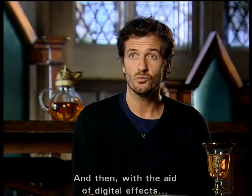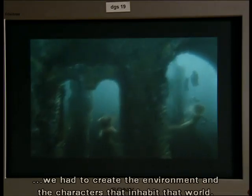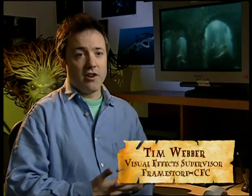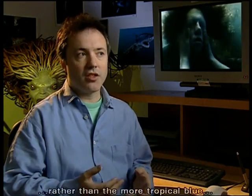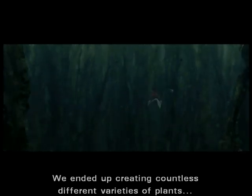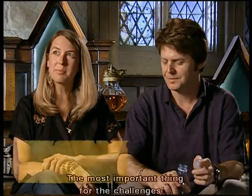And then, with the aid of digital effects, we had to create the environment and create the characters that inhabit that world. There was a lot of discussion about the look of the environment to begin with. Everyone wanted to go for a green underwater look rather than the more tropical blue, because it's supposed to be a deep, dark, dank lake. We ended up creating countless different varieties of plants, so that there was always movement. The most important thing for the challenges was to get across to the audience that Harry was in danger.